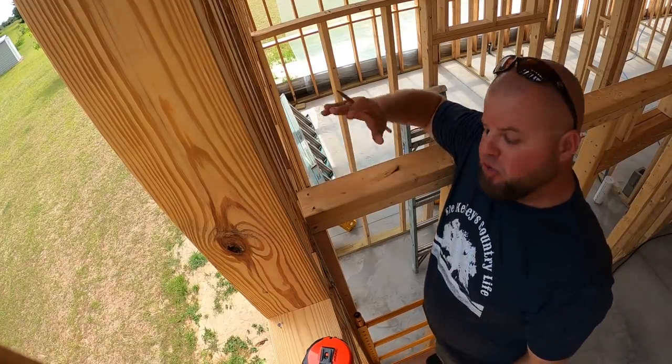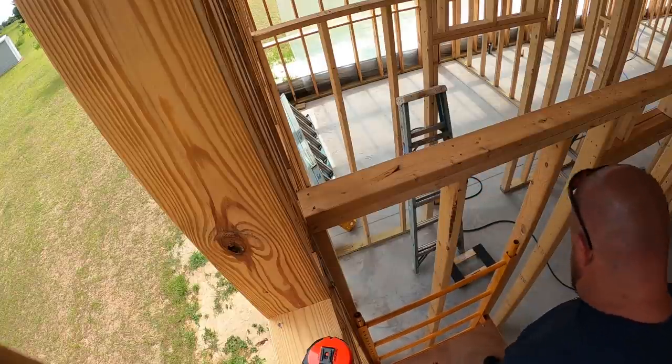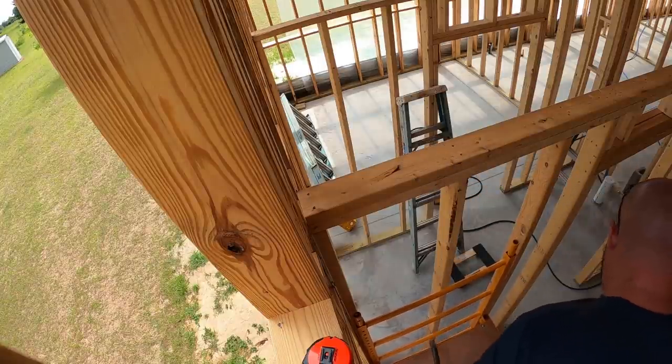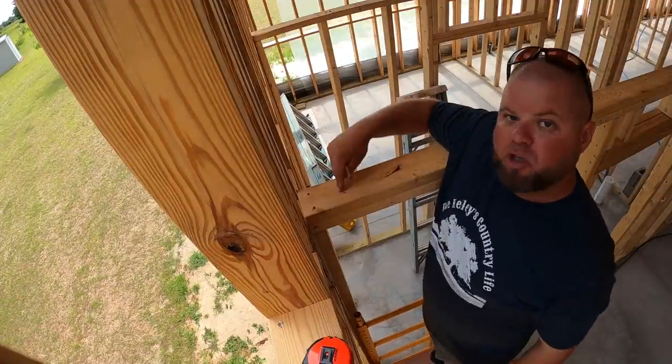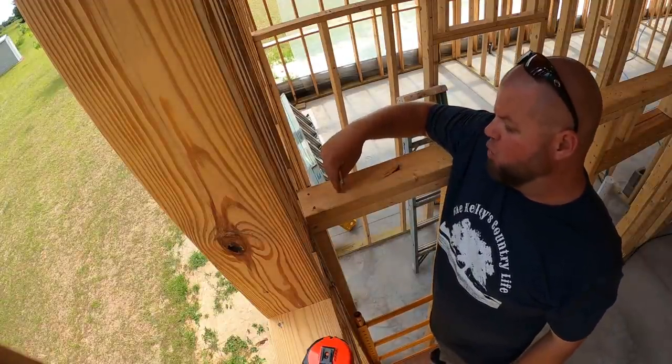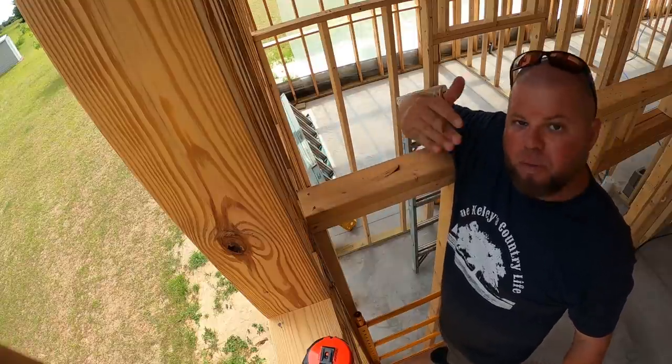All right, so I need to mark center. Ow, yellow flies. Gotcha. All right, so I need to mark center of these top posts right here so I can know where to measure from and cut off my studs.